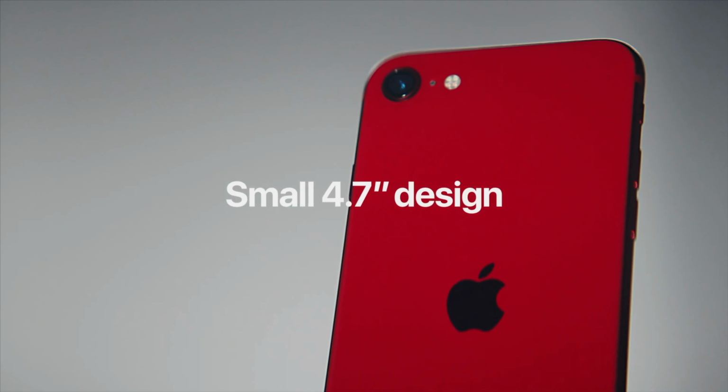As for the rest of the features that the iPhone SE adds to the iPhone 8 form factor, you're now getting Wi-Fi 6 and gigabit LTE connectivity, dual SIM support with eSIM, and that same 4.7-inch True Tone display and Touch ID sensor that was found on the iPhone 8 as well.